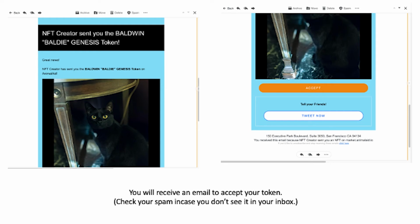You will receive an email to accept your token. Check your spam in case you don't see it in your inbox.